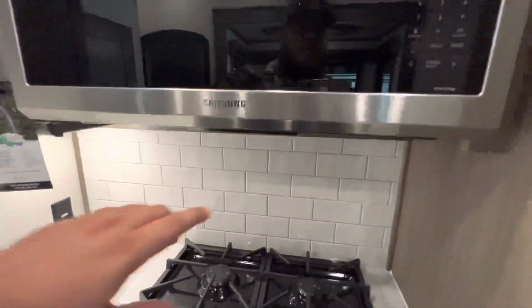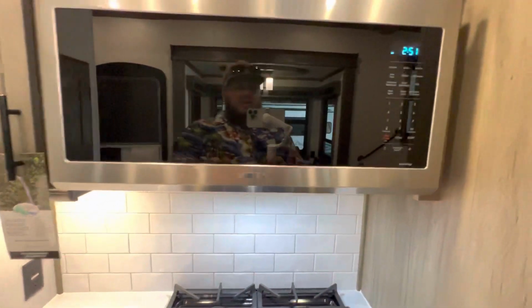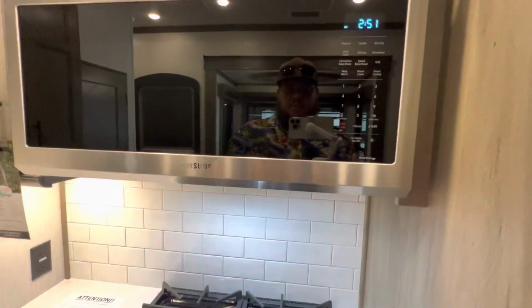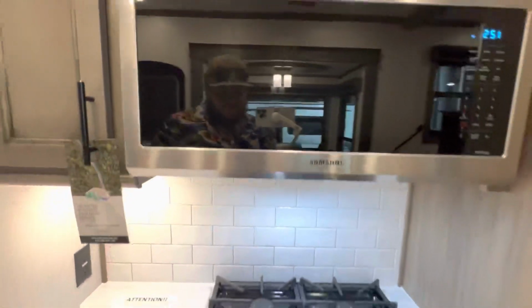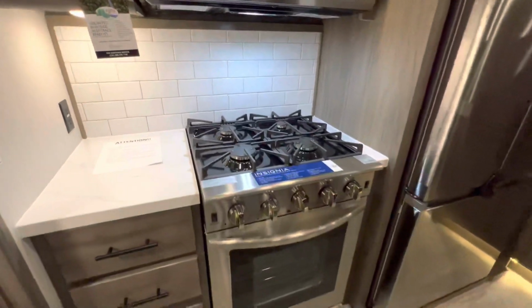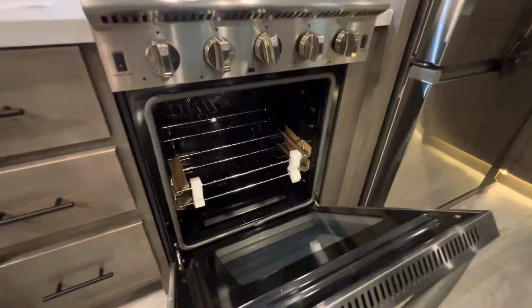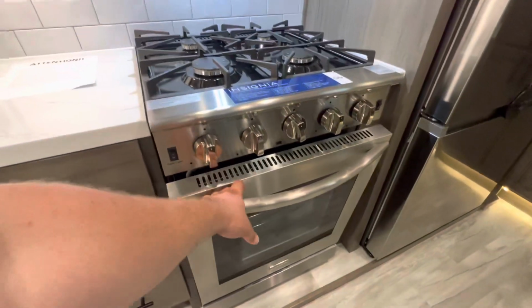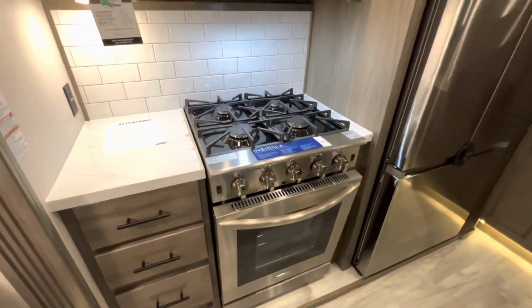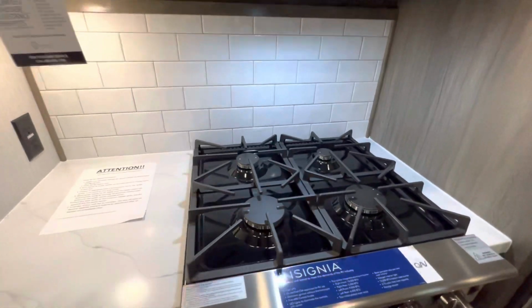Right over here, you got your microwave. I'm going to go ahead and turn that light on. But you got your big Samsung touchscreen microwave. Thing is real fancy looking. Insignia, so you get the industry's largest oven, which is always a perk. If you open this thing up, there is plenty of room. You can cook a turkey in there, no problem. So you can have Thanksgiving on the road, or just cook a normal everyday meal like you normally would at home. Definitely doesn't limit you in that way.